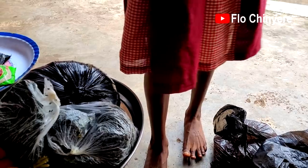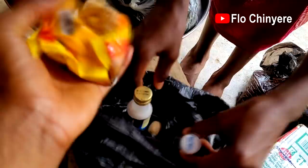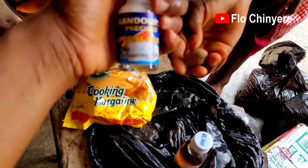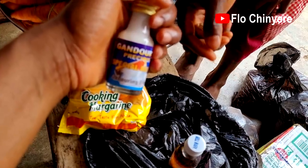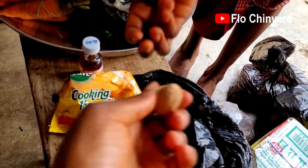This is for the peanut, the long list that Olive wrote. Coconut flavor, vanilla flavor, all the flavors in this world were on that list. So she's using margarine. And this one, she called it special milk. Then this one is oil vanilla. This one is nutmeg.